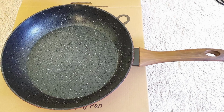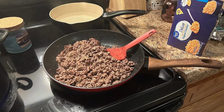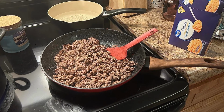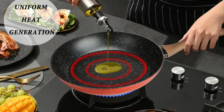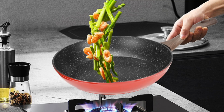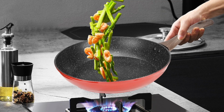Perfect for gifting. Whether it's for a housewarming party, a wedding, or a holiday gift, the Vermonga frying pan is a practical and thoughtful present. Its combination of functionality, aesthetic appeal, and health-conscious design makes it a gift that recipients will appreciate and use daily.